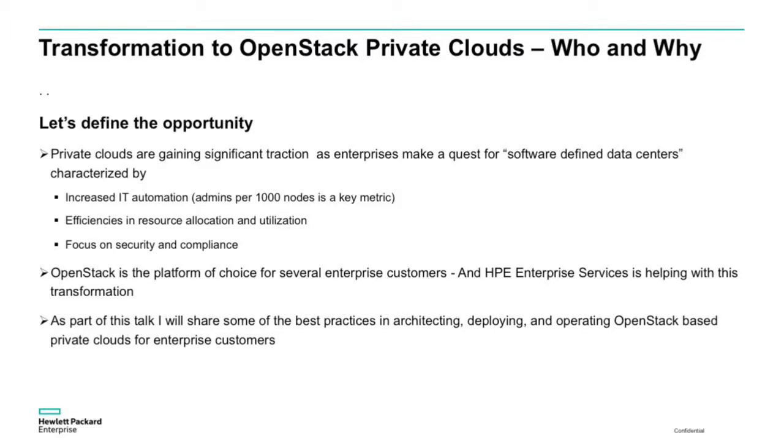And in terms of security and compliance, we deal with customers from, say, the defense industry that have to deal with ITAR compliance. We have clients from the medical industry that have HIPAA compliance to deal with. So when you have these compliance regulations, then private cloud is definitely your cloud of choice. And furthermore, OpenStack is the platform of choice for several of these customers that are seeking to deploy these private clouds.